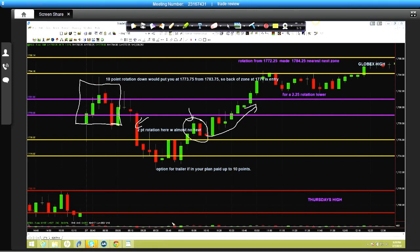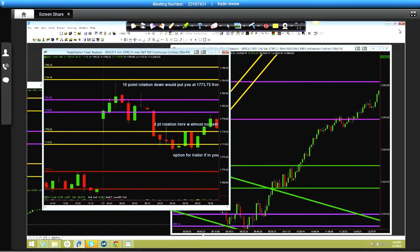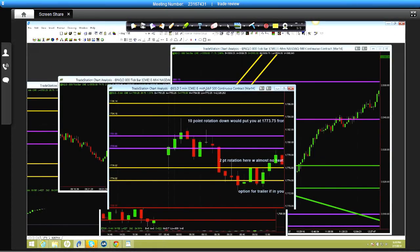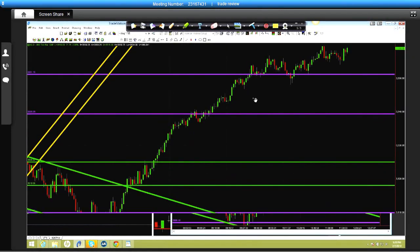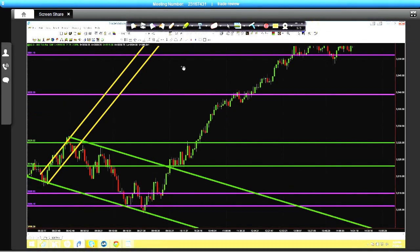Let's go look at that same time frame here from 9:40 into 10:30 real quick. And I used a tick chart for this. So let me convert this back to a 5-minute chart.